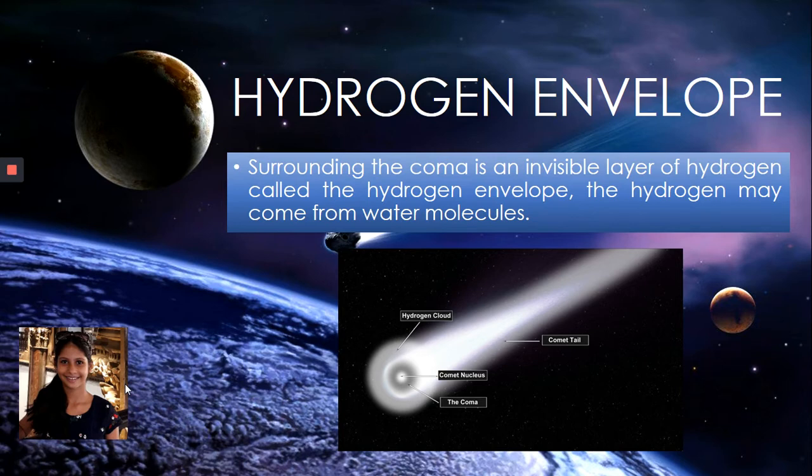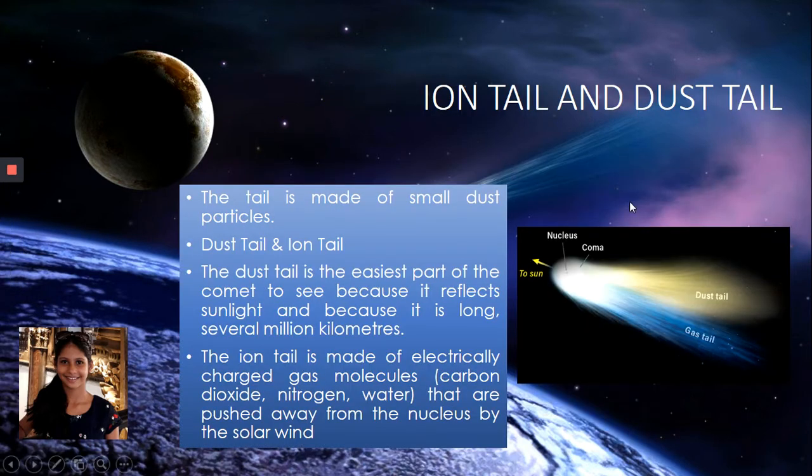Now friends, we'll talk about the most beautiful part of the comet, which is its tail. So, there are two types of tail, iron tail and the dust tail. The tail is made up of small dust particles. The dust tail is the easiest part of the comet to see because it reflects sunlight and because it is long, several million kilometers. The dust tail is often curved because the comet is moving in its orbit at the same speed that the dust is moving away. Much as the water curves away from the nozzle of a moving hose, the comet's dust tail always faces away from the sun.